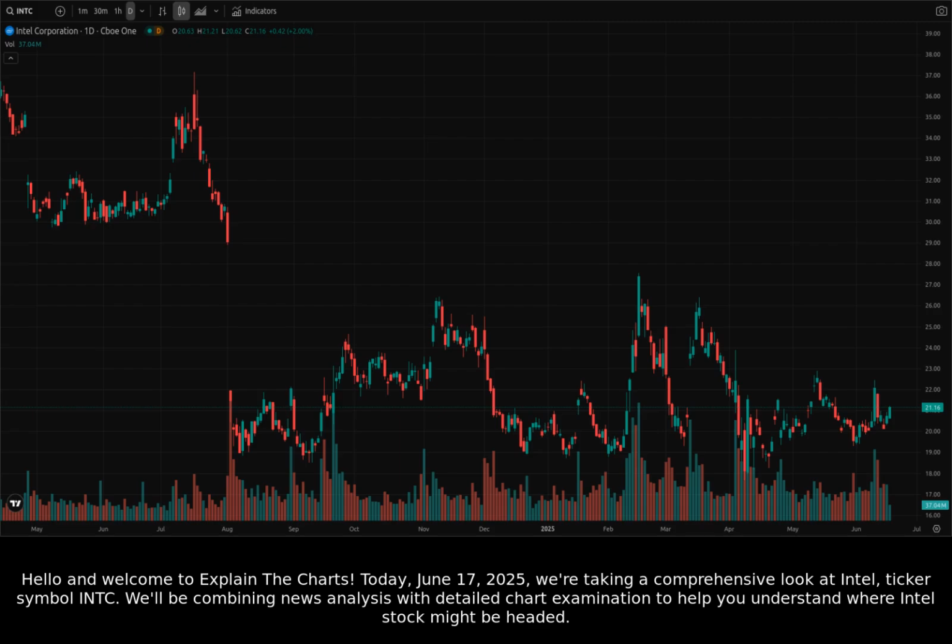Today, June 17th, 2025, we're taking a comprehensive look at Intel, ticker symbol INTC. We'll be combining news analysis with detailed chart examination to help you understand where Intel stock might be headed.